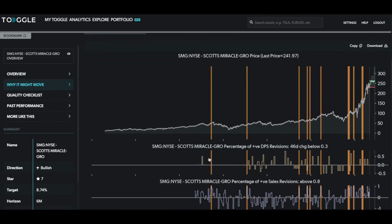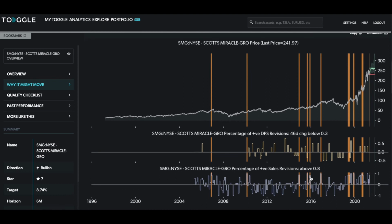Now, why it might move is an important one to look at. You can see that the revisions for the sales outlook at these levels have happened previously, actually quite a number of times, dating back as far as 2007. And when that has happened, although you really need to squint a little bit to see it on the price chart up here, the stock really has historically rallied.